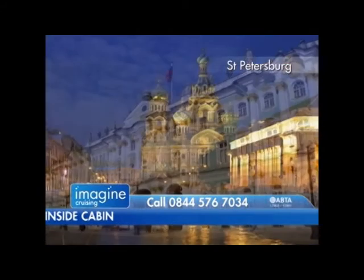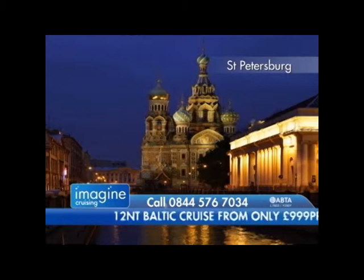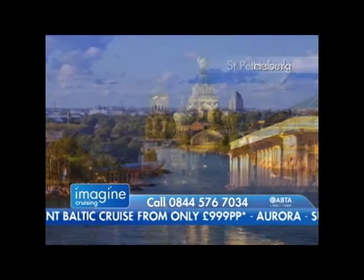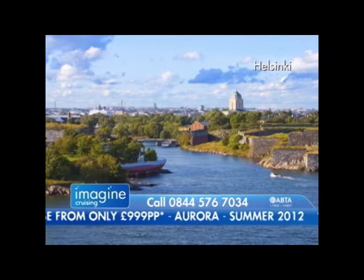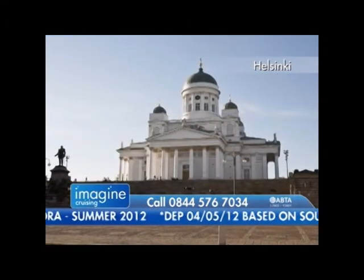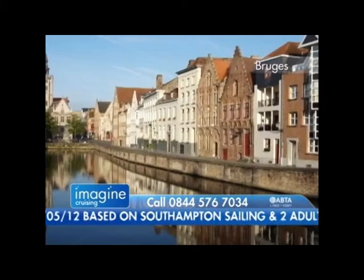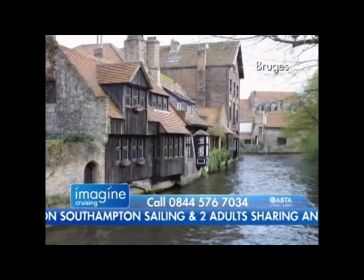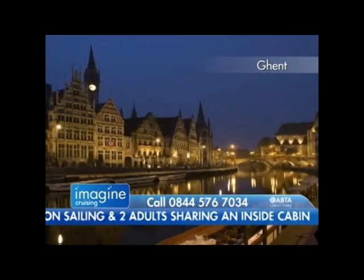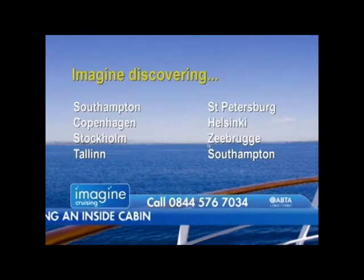highlights, which include the Hermitage Museum and majestic River Neva. You'll also have the chance to visit the theatre to see its world-famous ballet. After St. Petersburg comes the Finnish capital, Helsinki, and the historic centre of this beautiful city is easy to get around. You then head back, calling at Zeebrugge in Belgium, from where tours take you to beautiful historic Bruges for the day, or to Ghent, before you return to Southampton and disembark.